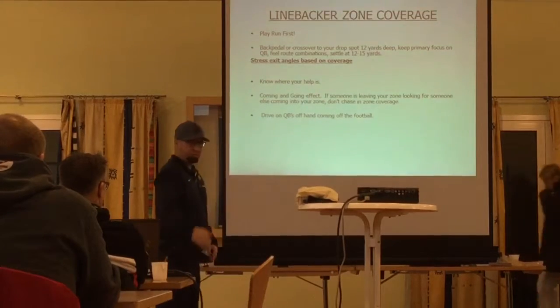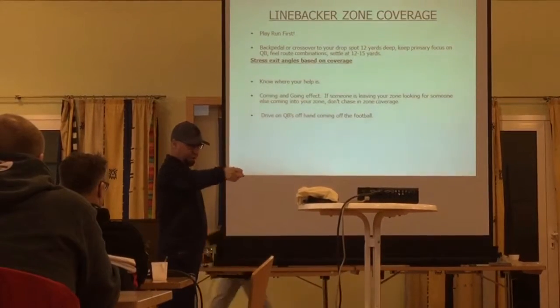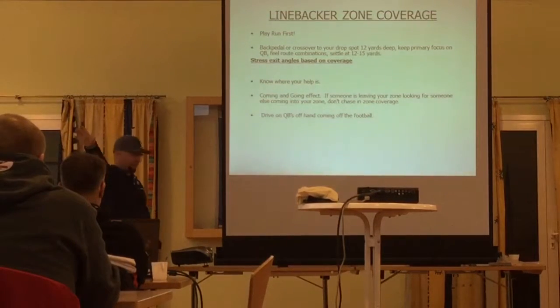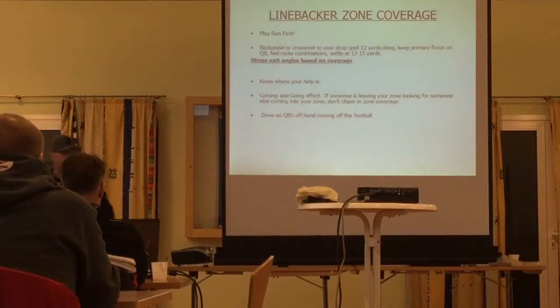If I'm a linebacker and I'm dropping over number 2, if number 2 is right here where the projector is, that's going to be basically a back pedal to get in my angle. If number 2 is way out there in the second row, I now have to cross over to get to my drop. That is our exit angle.